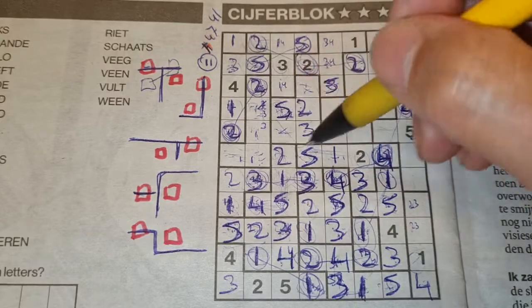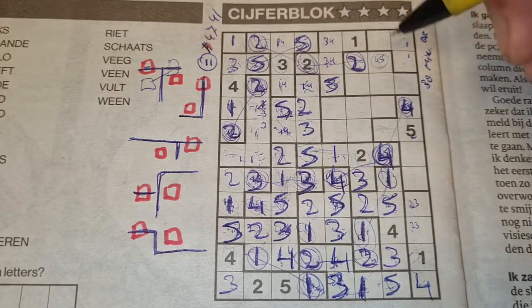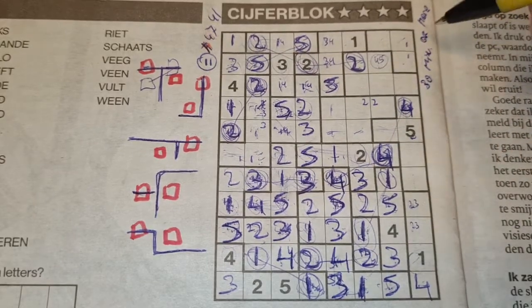Two numbers left in this area for numbers 1 and 4. Let me mark those, 1 and 4. Okay. These two boxes can be 2. So the 2 could be here, could be there.